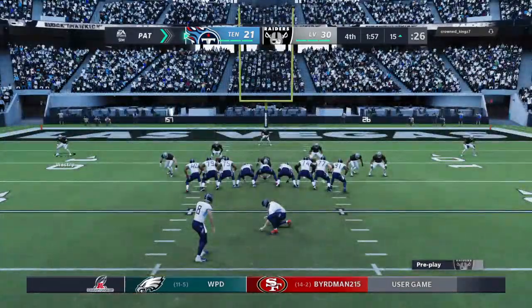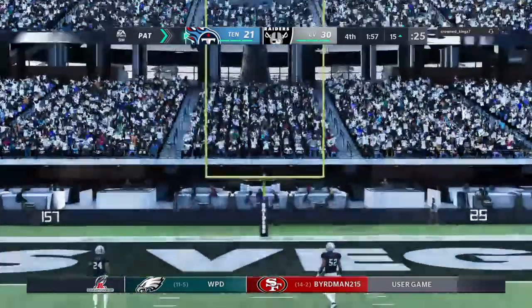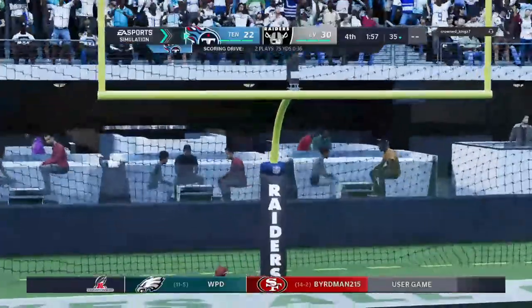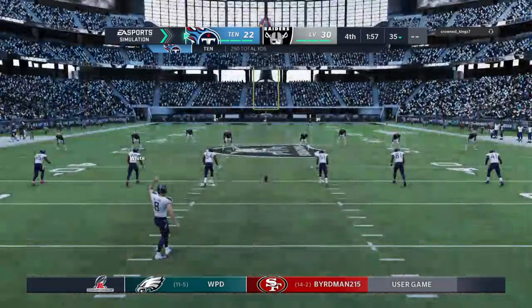And now in a 9-point game, they'll still just need to go for 1 here, as this gets them back within a touchdown and a 2-point conversion. Score, Raiders 30, Titans 22.